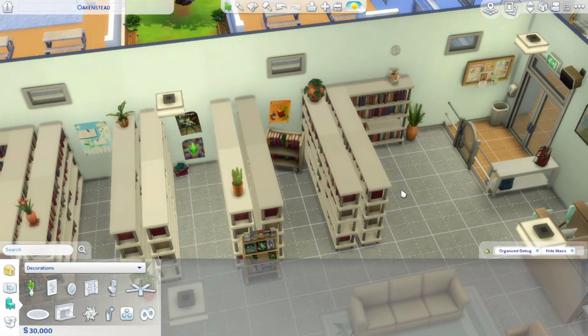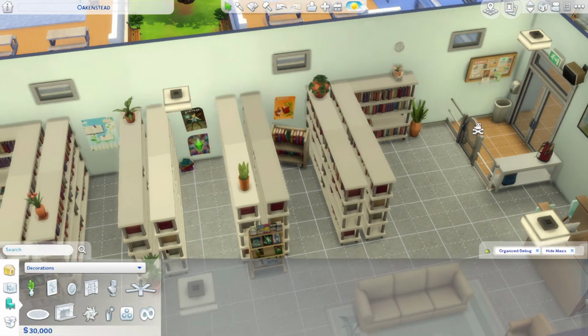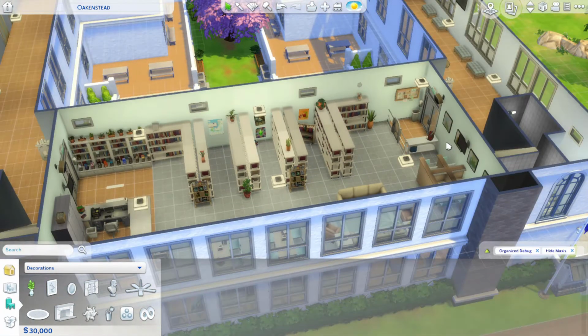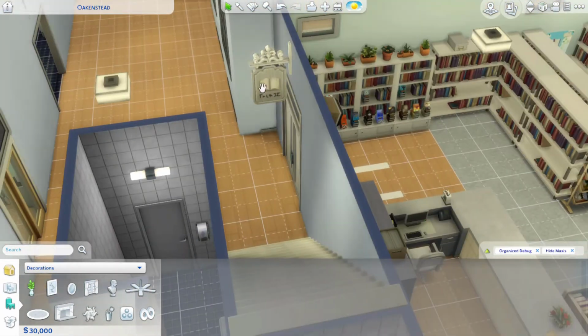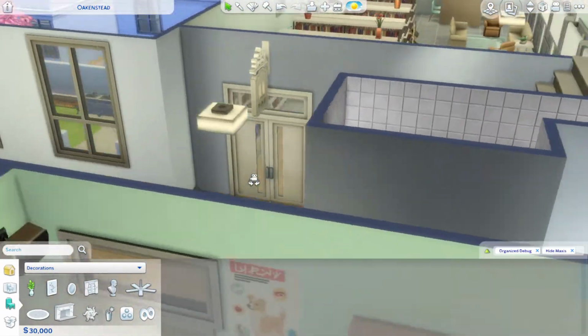Okay, the library. The library is something I am so proud of. It has absolutely no basis in what high schools in Japan look like. This is literally just me replicating my high school library. So the intended method of entrance technically is from this side. Both sides have this little sign just because I thought it was cute.